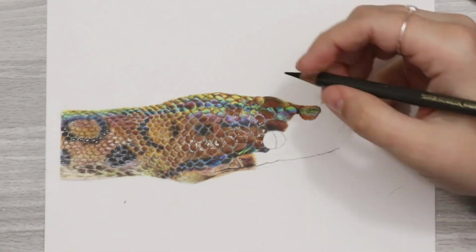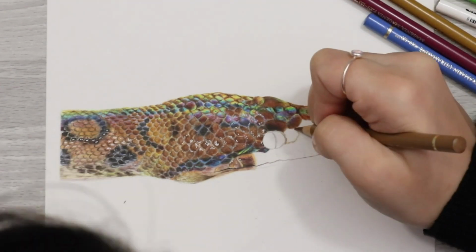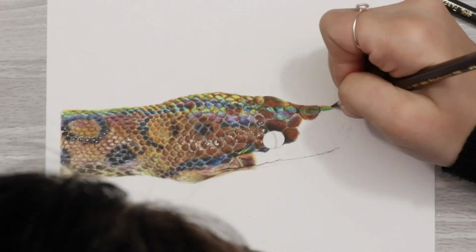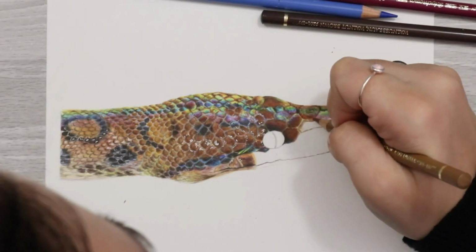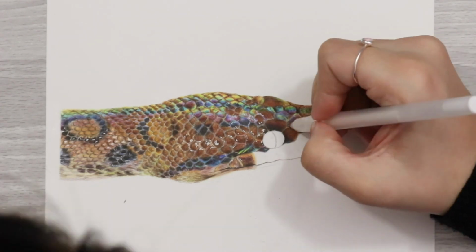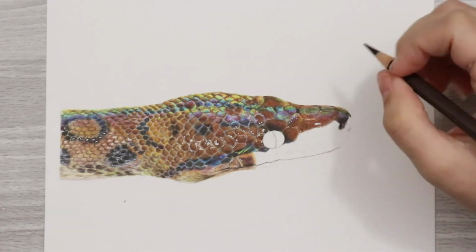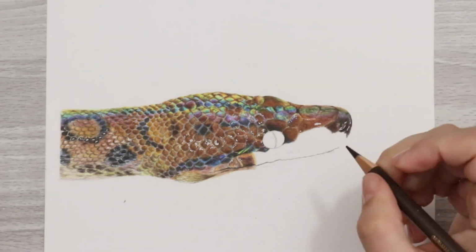For the little shines on the scales, I was considering leaving the paper white, but some of the shines were so ridiculously tiny that I was having enough trouble with the scales itself. So when it came to the highlights, I was like, no, I'm just going to use a white gel pen and fill in those highlights like that. And I know I get some comments on YouTube saying that a white gel pen isn't archival, but I usually spray my pieces with a fixative, and I have pieces from 5 years ago now that have gel pen on it and it stayed put, so I think we're all good.